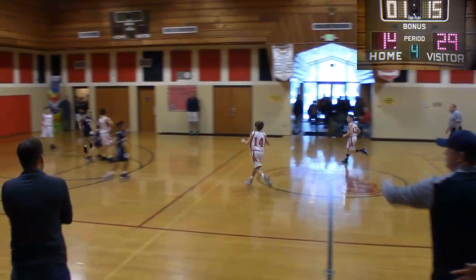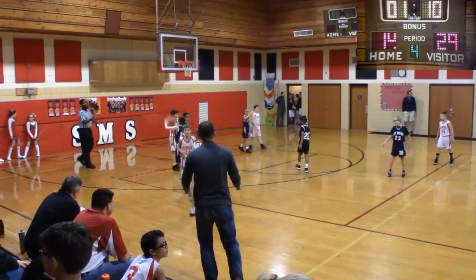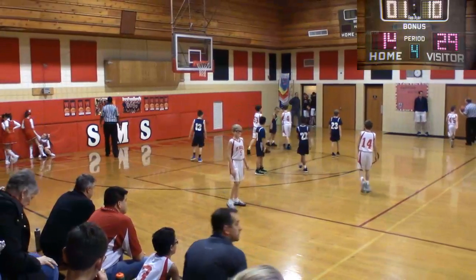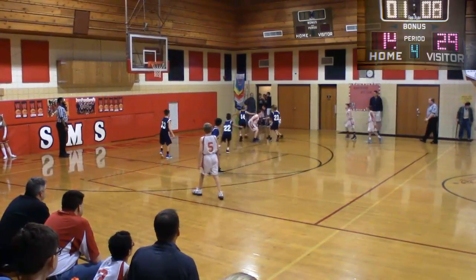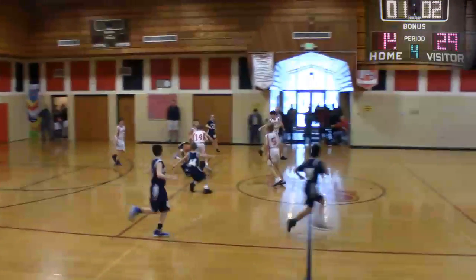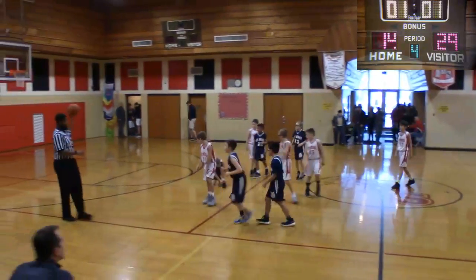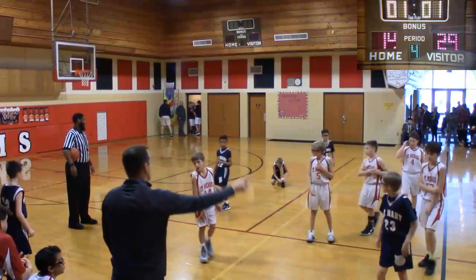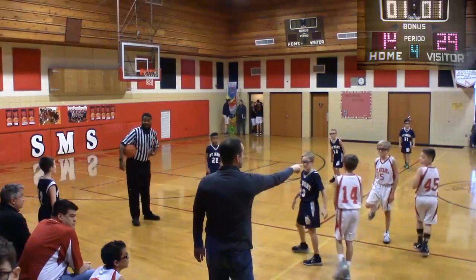Christopher dribbles up the ball. He tries to drive, and I believe someone just got fouled. Julian passes to Carter, who dribbles up, and number 22. Oh, foul! It's fouled, and he's tying his shoe, and we're waiting for. Okay.